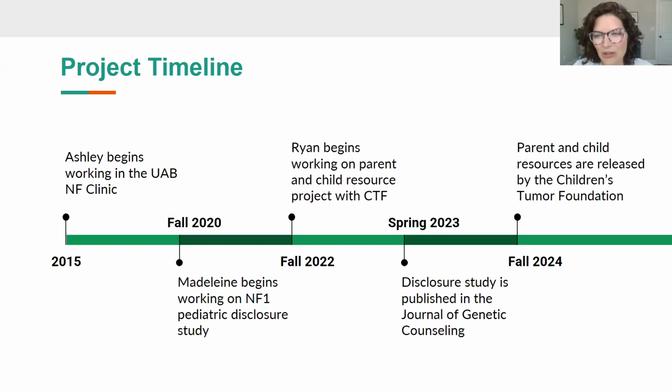I started working with Dr. Bruce Korf in the neurofibromatosis clinic at the University of Alabama, Birmingham in 2015. And we saw pediatric patients as well as adult patients. So we followed individuals throughout the lifespan. And there were different NF1 concerns at different stages of life.